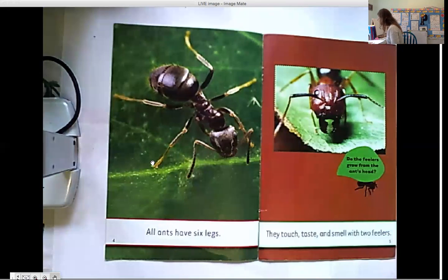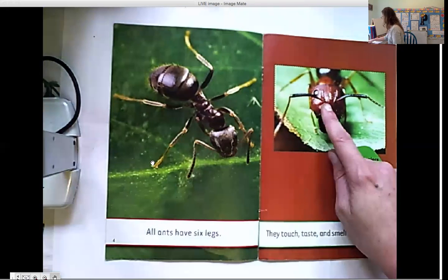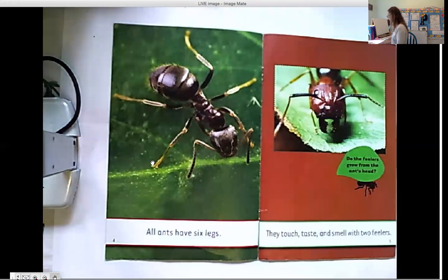They touch, taste, and smell with their 2 feelers, or their antennas. So here they are. So with their antennas, they can touch, taste, and smell. So that's like using your hand, your tongue, and your nose. Wow, their feelers are very important.